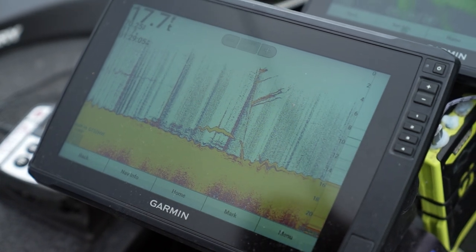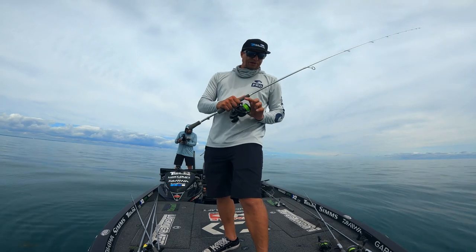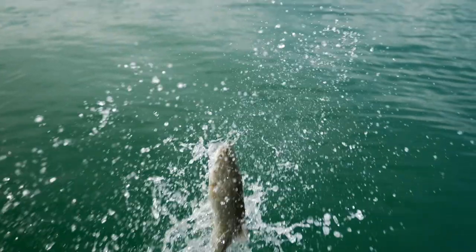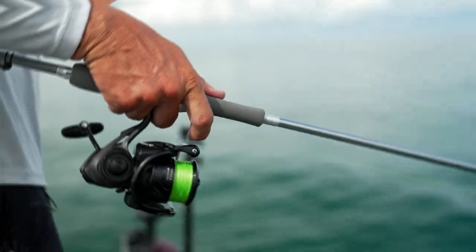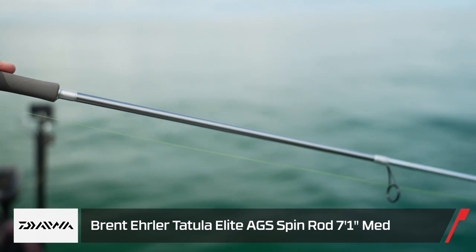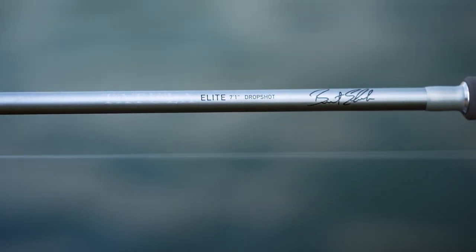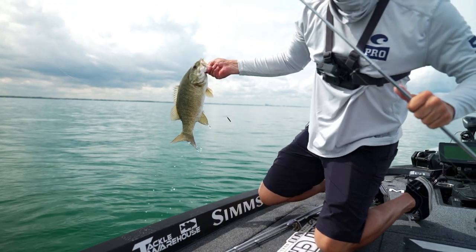And typically when I drop shot like this and chase them with Panoptix or just drop on them, I'm partial to a medium action rod. I like a 7-foot medium action. That's just a good all around. It's not too light, it's not too heavy. I designed one for Daiwa, the Tatula Elite Series. We call it a drop shot rod, but it does everything. And it's a medium action, 7-1.